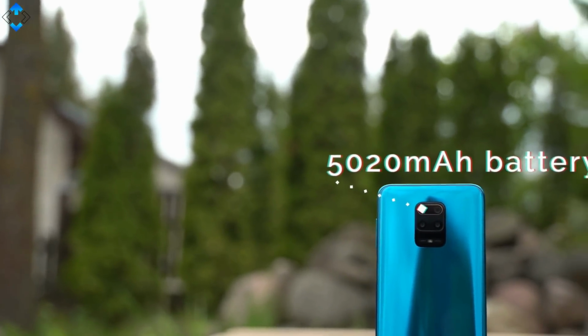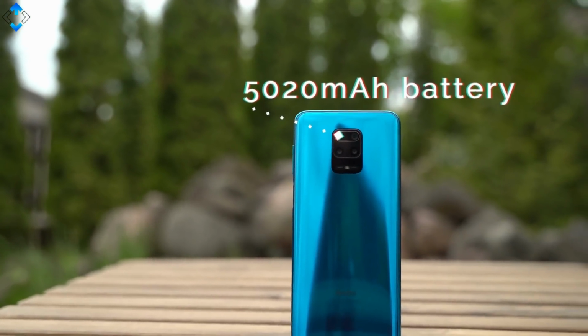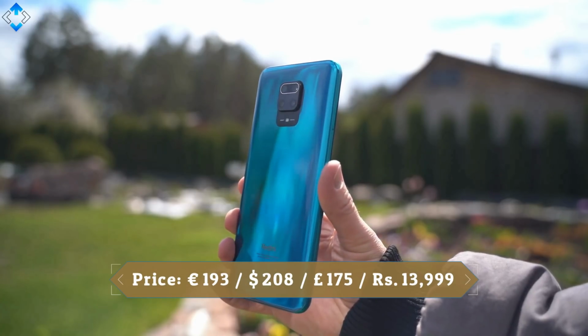The key selling point of this phone is arguably its battery. This is a massive 5020 mAh cell, and given the budget to mid-range hardware inside this phone, it could easily last you up to 2 days depending on your uses.